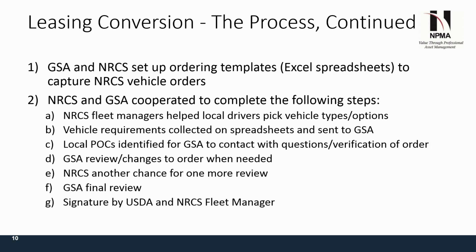We collected those requirements and put them on the spreadsheet ordering templates, and sent those to GSA. We identified local POCs to work with GSA when they had questions. So what we gave them with each vehicle order is also the name and contact information of the local driver or local office that they could contact if they had questions. We're going to say a little bit more about this in a subsequent slide. There's a lesson learned that came with this as well, but that's what we did to let GSA know who they could contact if they had questions.